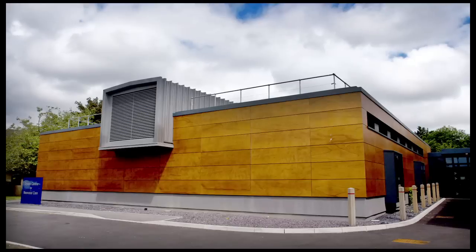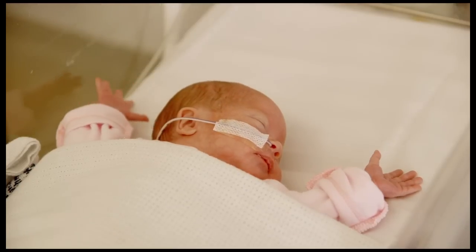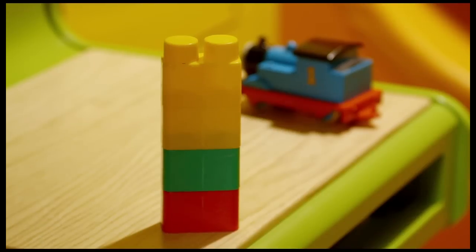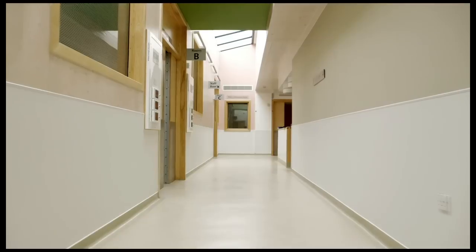When we initially started the project, we thought we were just going to get a new, slightly bigger neonatal unit. As the process of engagement and getting ideas and people getting together in a room and looking at things differently, a different theme began to emerge. The project team appointed an architect who hadn't done any healthcare design before, but I'm absolutely convinced that it's one of the main reasons why we've got such a different looking unit.